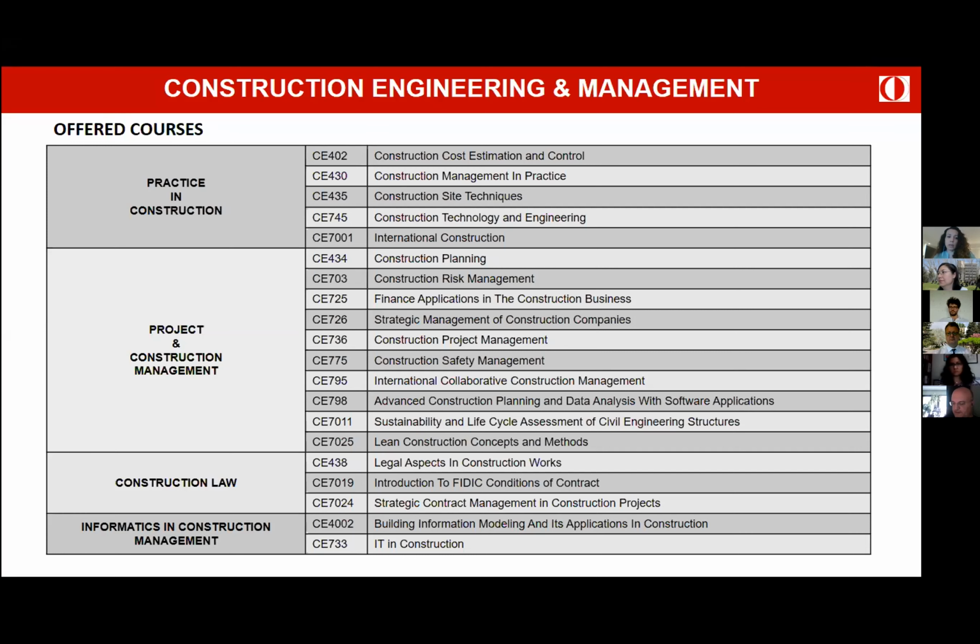We also have a main area of the courses you can see, project and construction management, where we look into planning, time management, financial aspects again, risk management, advanced planning, sustainability, and lean construction. We do have an aspect of looking into construction law, where we have FIDIC or strategic contract management, and where we look into the legal aspects, and information technology related courses like building information modeling and IT in construction.